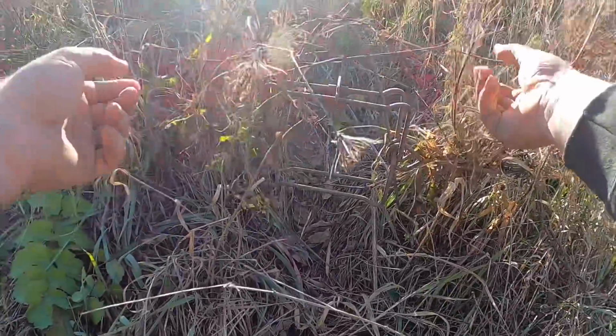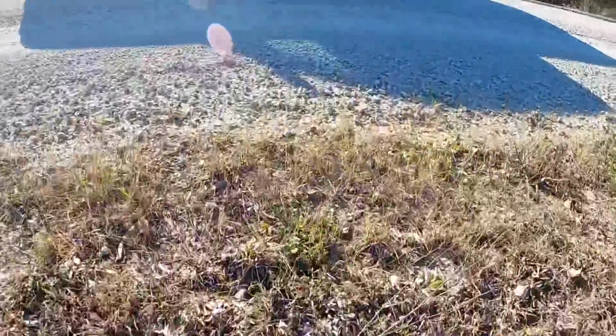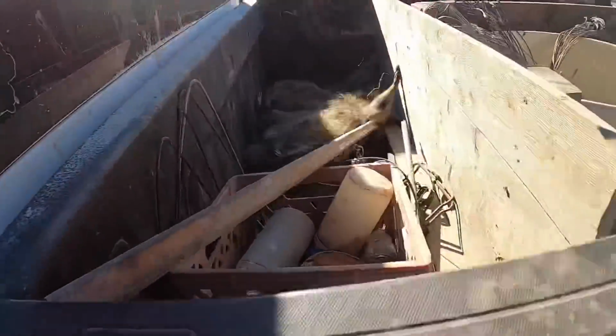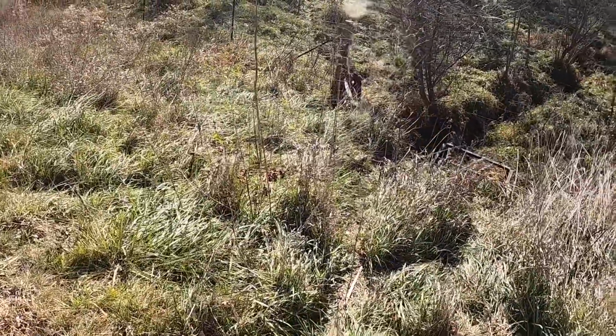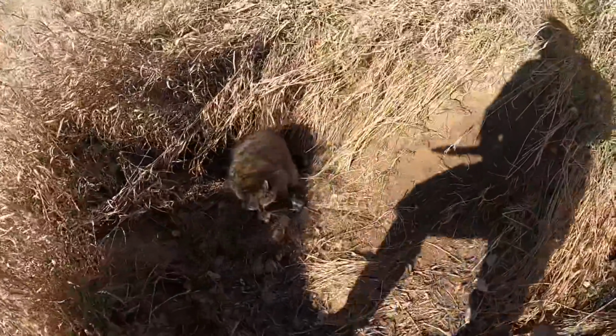There we go. I don't like it too much. All right, put something over the top, just a little something to guide them down. Get this out of the way and we're good for another one over here. Let's go check the other side. He got caught early. He's froze. Nope, nothing on this side. Alrighty, we'll keep moving. Oh yeah, that's a nice coon.